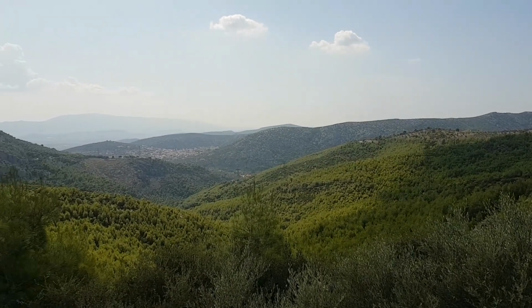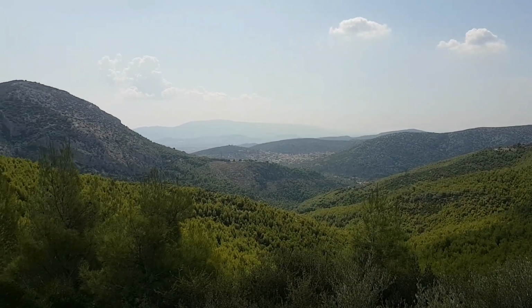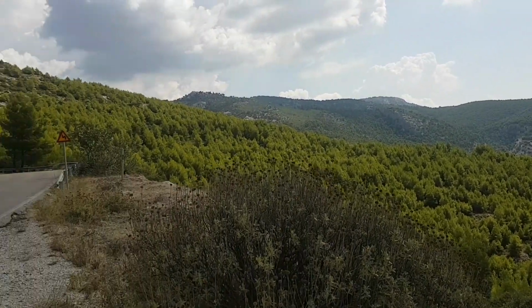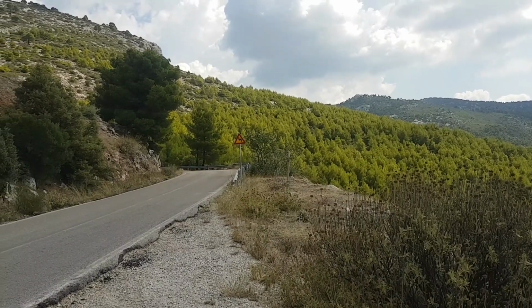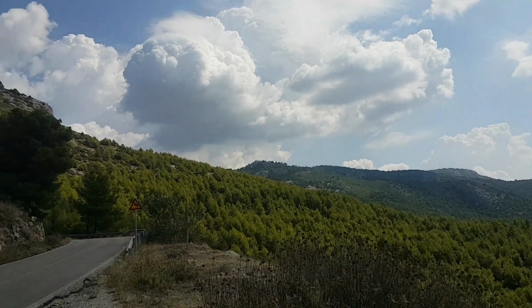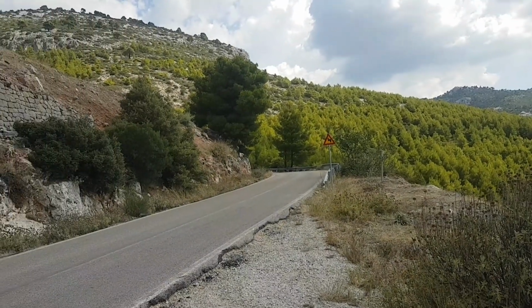Been a little bit hilly along the way. I've almost got to the top now though. Hopefully it's going to be around that bend. And that cloud looks a bit dark, but I don't think it's going to rain anytime soon. I think I'm going to be okay.